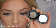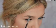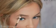So first off, I take the darker shade and I put this in the back of the brow. So I start right up here on the arch, because you can definitely tell that it's lighter right here.